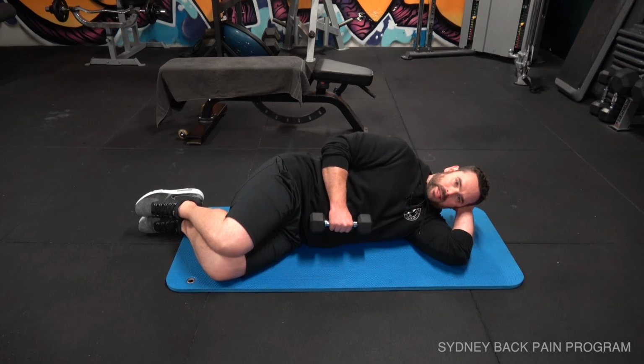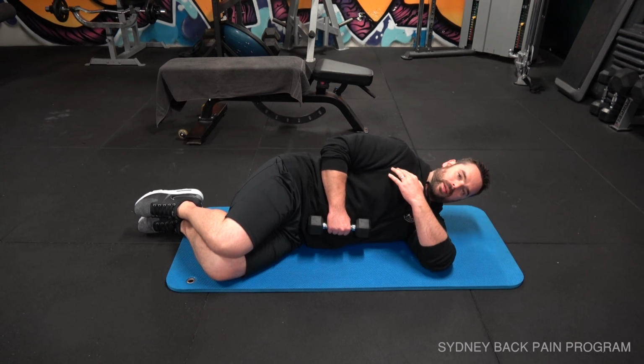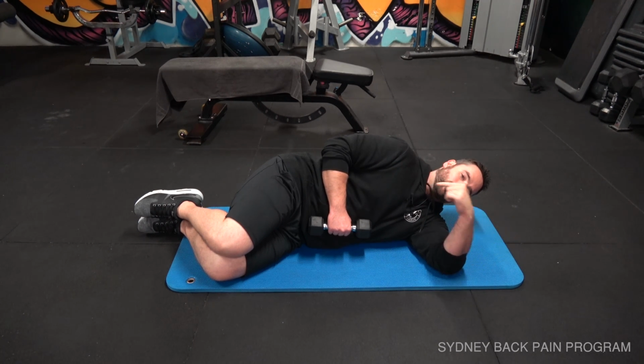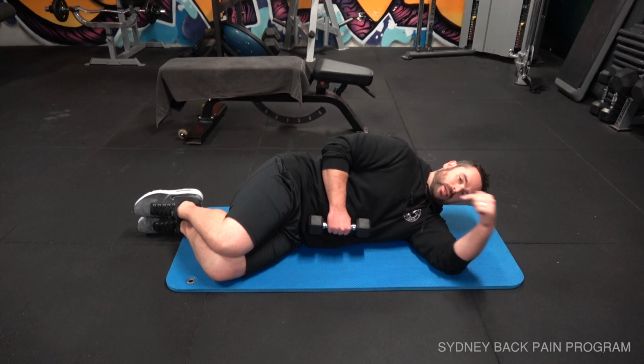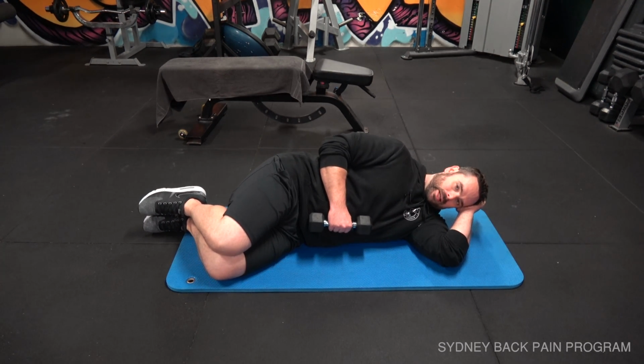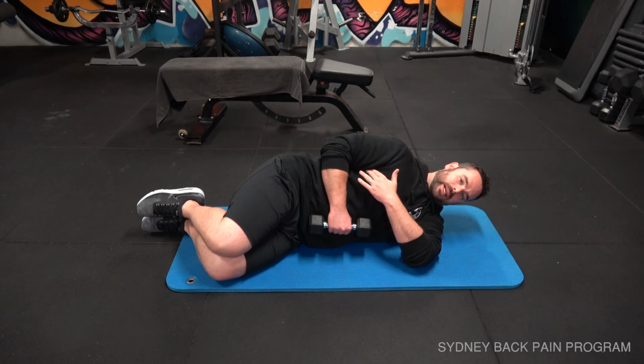Now the important bit with this one is the setup. So what we're trying to do is, if I'm working this right shoulder, I want to think about putting this right shoulder towards my left butt cheek. So it's kind of going diagonally across my back. So I'm sort of pulling down and in. And what that does is it helps squeeze on your lat.